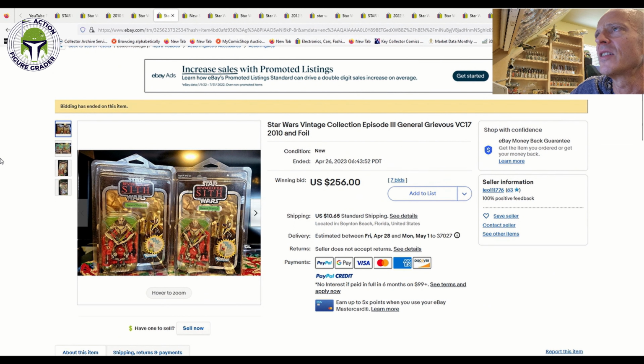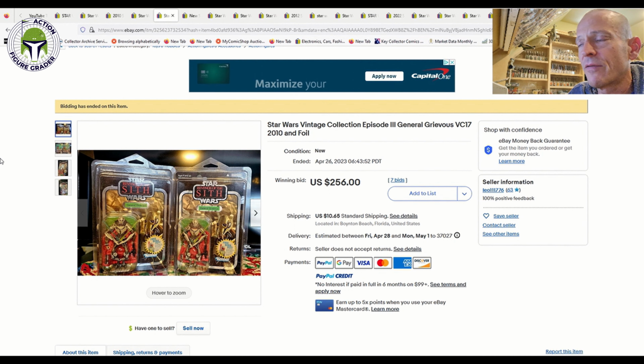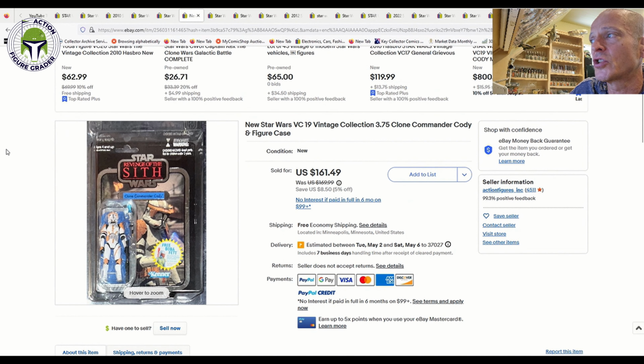And he had another one that I'll show you in a second. But here's the combination of General Grievous, the foil and the non-foil original release VC-17 General Grievous with the rocket-firing Fett. Both of these were punched examples, and these were gifts given to me. It was the most generous thing in the world from two really great friends of mine that are Patreon supporters. But we got the foil General Grievous and the non-foil punched example. Those sold in an auction for $256 plus $10.65 shipping.